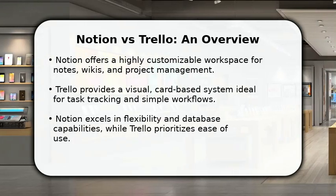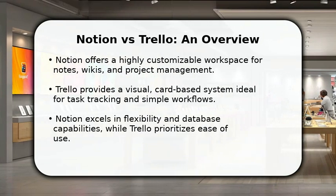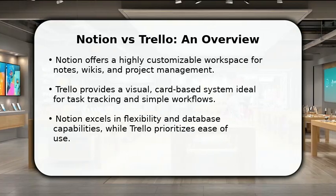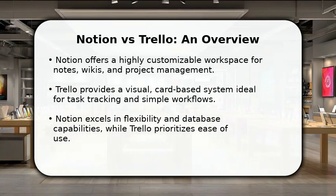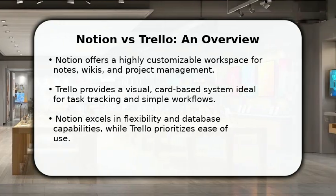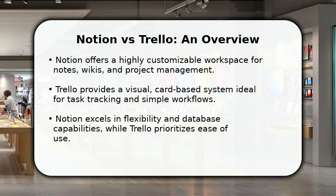In this video, I will compare Notion versus Trello. We'll dive into their core functionalities, helping you decide which tool best suits your needs. Notion provides a highly customizable, all-in-one workspace, perfect for detailed knowledge bases and complex projects. Trello, on the other hand, offers a straightforward, visual approach with its intuitive card-based system, making task management incredibly simple for teams of any size.